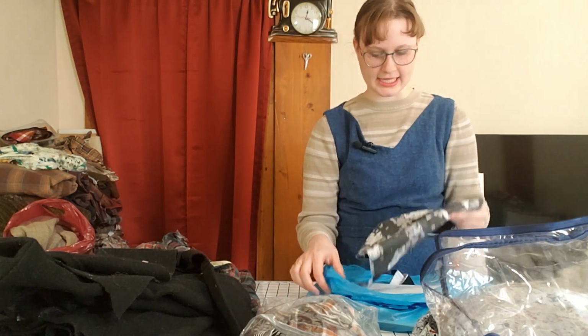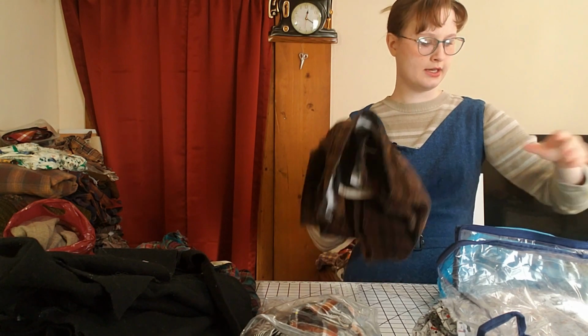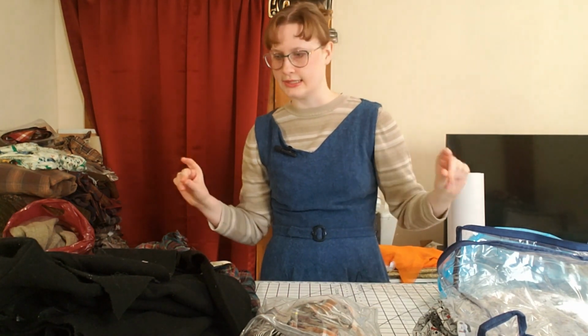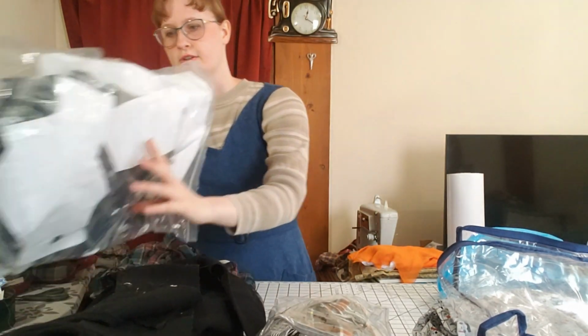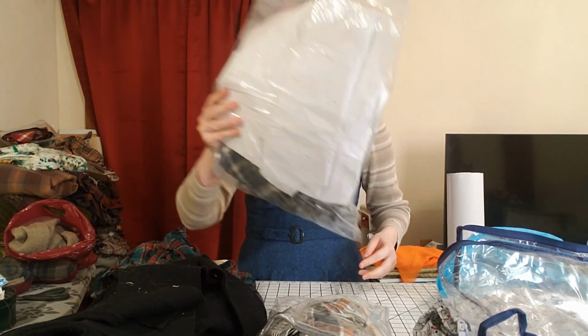I didn't mean for this to happen. Oh, these are easy. These skirts, quick and easy. But the very least I think I should in this video at least get done. Oh, I forgot one. I cut out this shirt for my husband and I never finished it. So I'll have to finish that too.